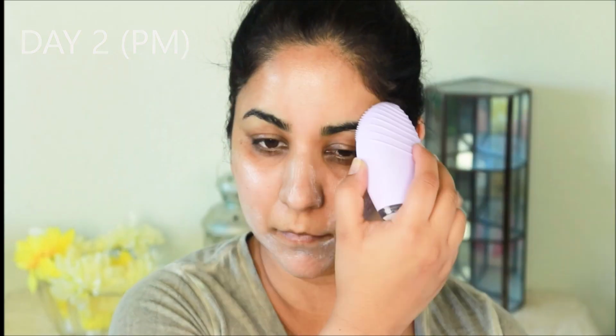In the evenings, I prefer to use the Luna first because when you exfoliate and massage your face, the toxins and the dead cells are removed from your skin. I wanted all that to come off my skin before I use the mask.